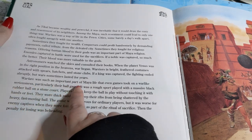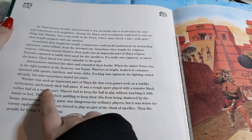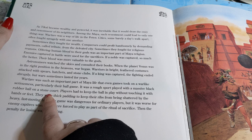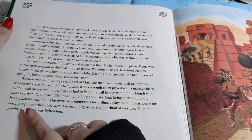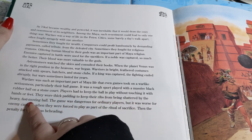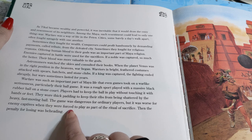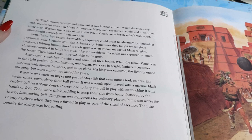Warfare was such an important part of life that even games took on a warlike seriousness, particularly their ball game. It was a rough sport played with a massive black rubber ball on a stone court. Players had to keep the ball in play without touching it with hands or feet. They wore thick padding to keep their ribs from being shattered by the heavy, fast-moving ball. The game was dangerous for ordinary players, but it was even worse for enemy captives when they were forced to play as part of the ritual of sacrifice. Then the penalty for losing was beheading.